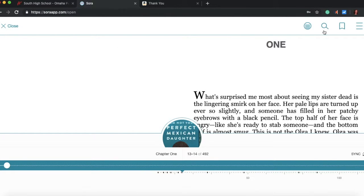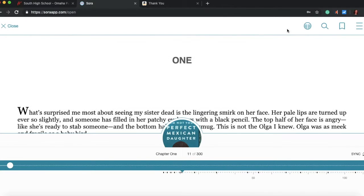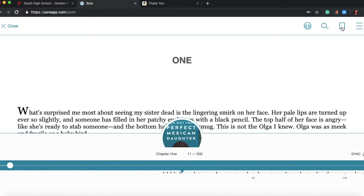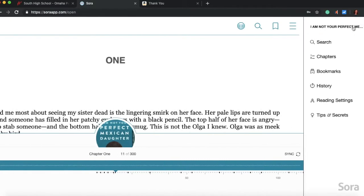From here, there are several different items. The first one is this, where it shifts the way to view it as just one page at a time. You also can bookmark specific chapters, let's say if you have to close it or you want to go back to it. You also have these 3 lines here. If you click on those 3 lines, you can see the search, so if you're looking for something specific, skip chapters, look at your previous bookmarks.